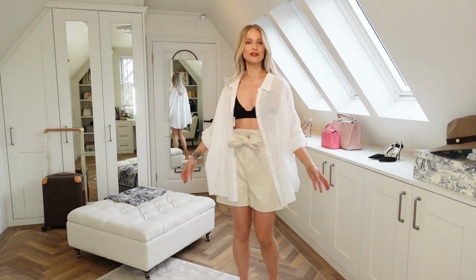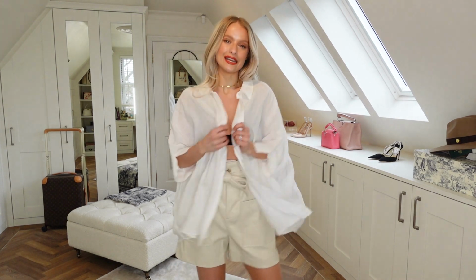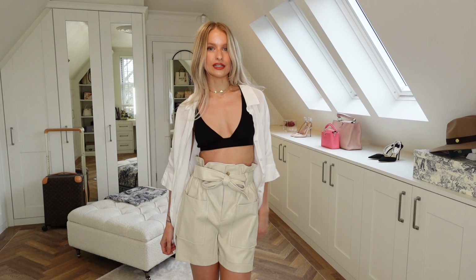What's so nice about these shirts is that they give such a casual feel, but they have such a lovely kind of sophisticated element to them. But with this, yeah, you could literally just chuck it over top. But similarly, if you didn't have a belt on with this, I feel a double belt is not going to work here, but let me take that off.